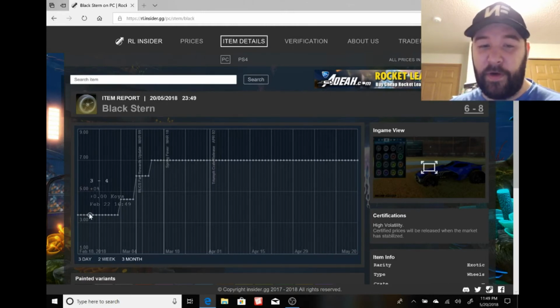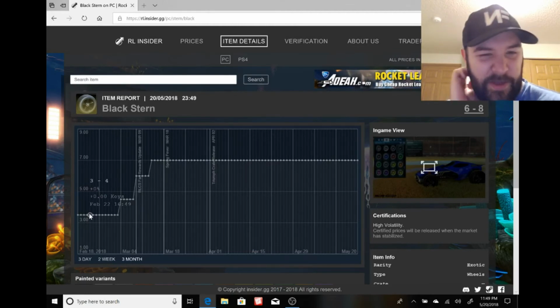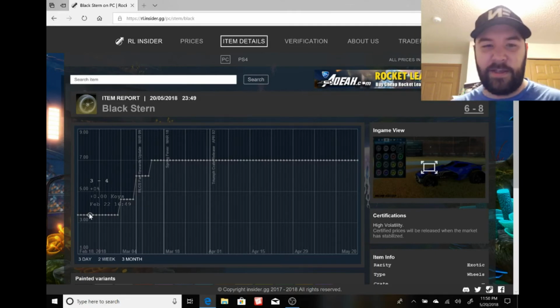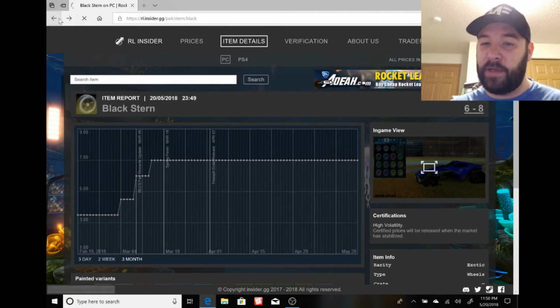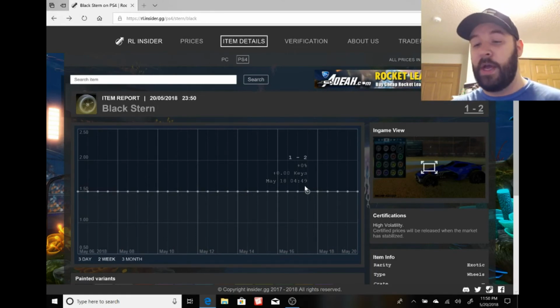These things were 3 to 4, and then was it Squishy Muffins? I think he said black Sterns and black OEMs were his favorite wheels, or wheels that he really likes. He said that, and then these things exploded in popularity. Everybody has to have them, and now they're a solid 6 to 8. They've been that way for quite a bit, but remember, that's on PC. On PS4, they're 1 to 2. It could happen. There's a lot of people out there looking for these, so I wouldn't be surprised.